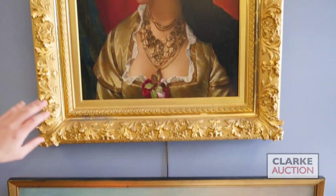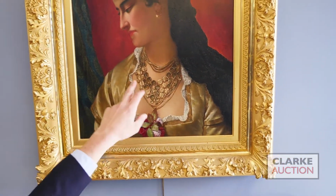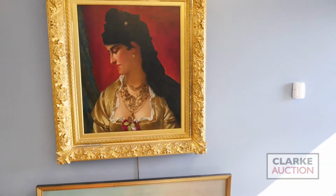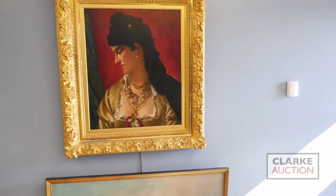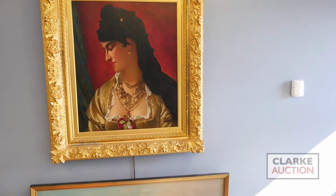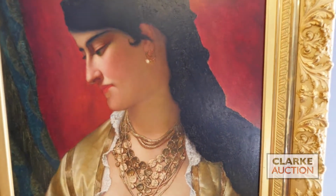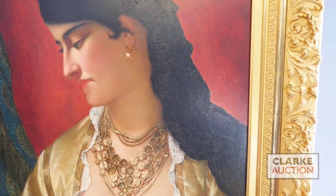Above it we have a nice oil on panel portrait with really excellent jewelry and fabric work by the Belgian painter Jan Frederick Peter Portelige. This comes out of a separate Long Island collection and has a $2,000 to $3,000 estimate. Great 19th century European portrait.